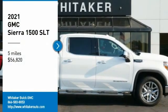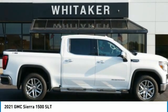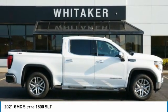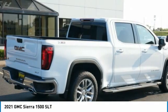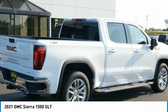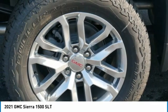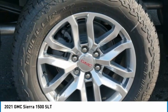Come test drive the 2021 GMC Sierra 1500. The Sierra 1500 offers a 5-star frontal and side crash test rating and a combination of mechanics and aerodynamics that give it better conventional V8 fuel economy than any competitor.